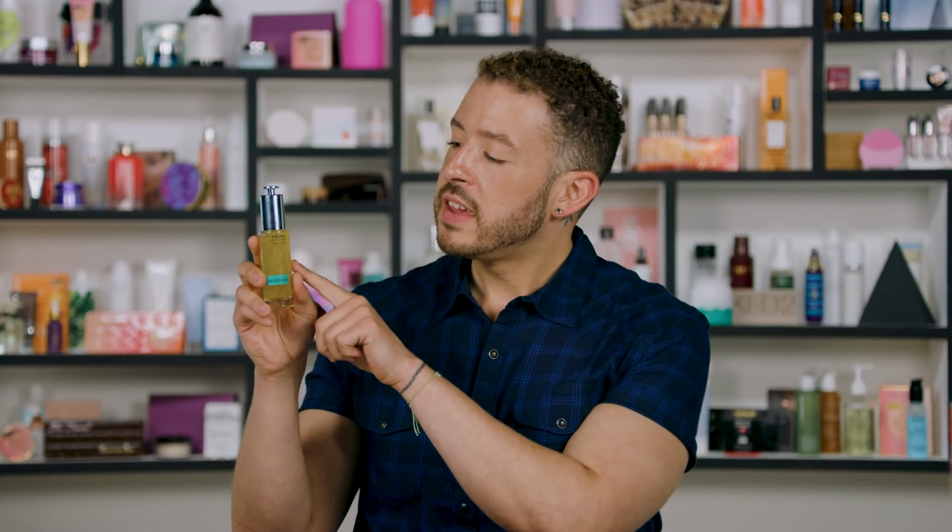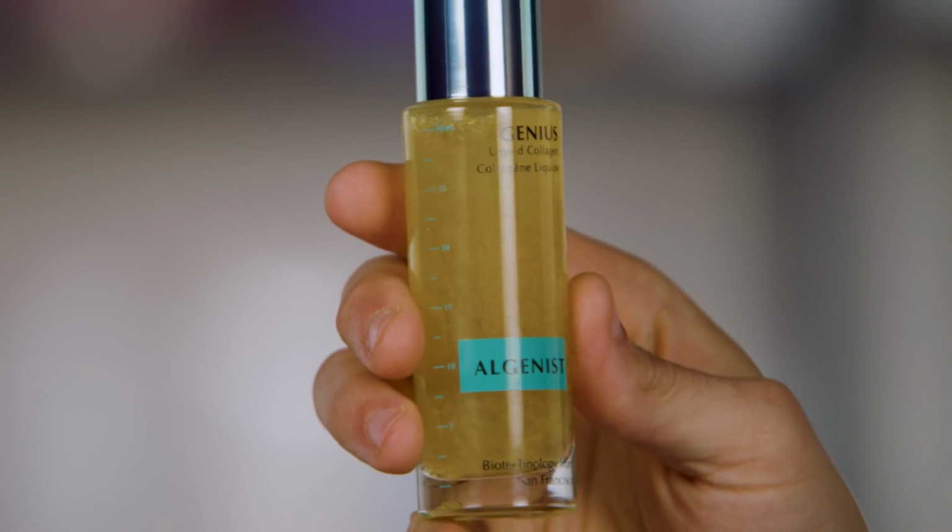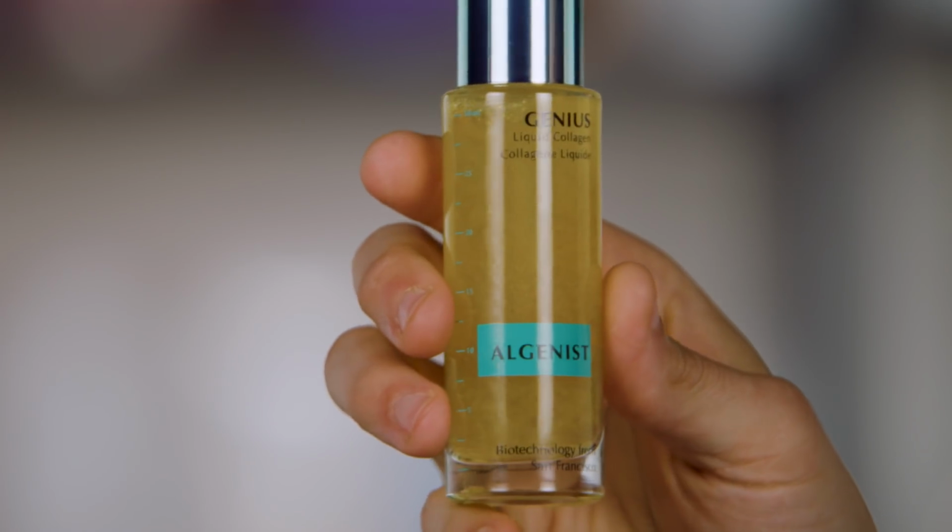I don't know if you can see it, but inside are thousands of little micro bubbles that contain vegan collagen that is really good for sustaining collagen and elastin in the skin. You also have hyaluronic oil in here and acid, which are also really great for speeding up cell turnover, kind of like the effects of a vitamin A or a retinol without the nasty side effects.